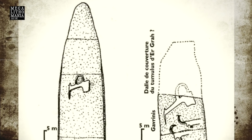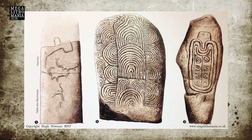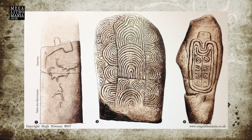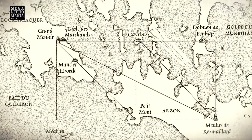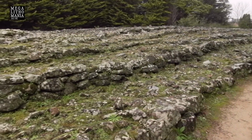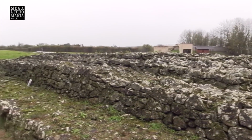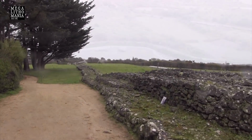We find the same kind of thing in Gavrinis and also in the Table des Marchands, where the stone itself is in fact part of a great menhir, which probably stood at this site. Part of it's over at Gavrinis, part of it's here. So this is one end of it, and this is the layers and the great chamber that was inside it, and it continued all the way down to next to the Great Menhir, which we're going to go to next.